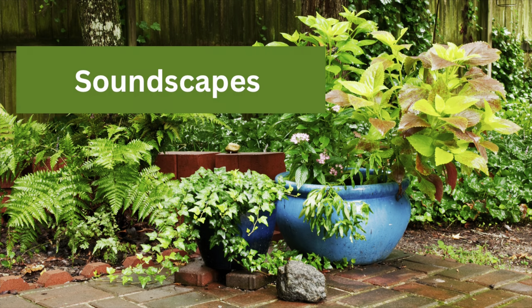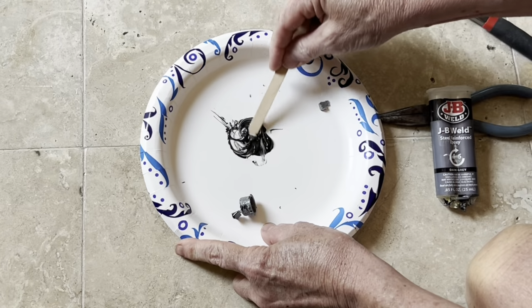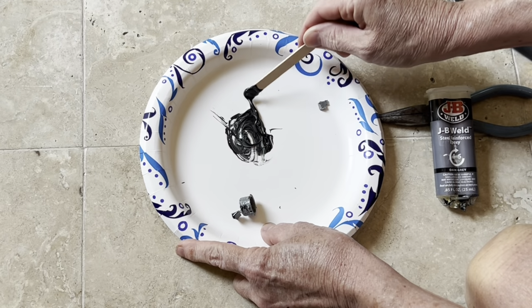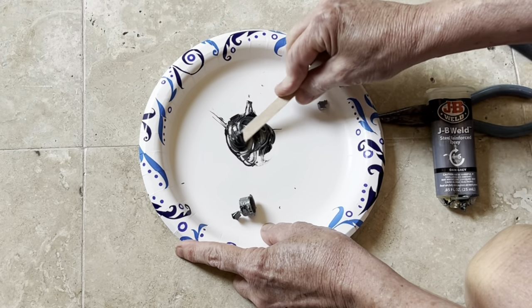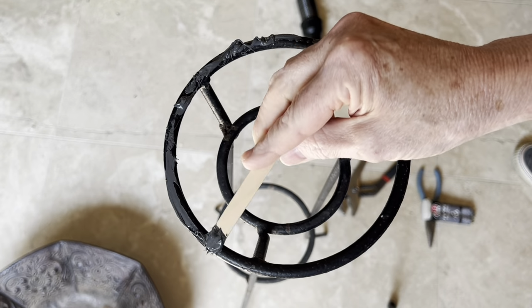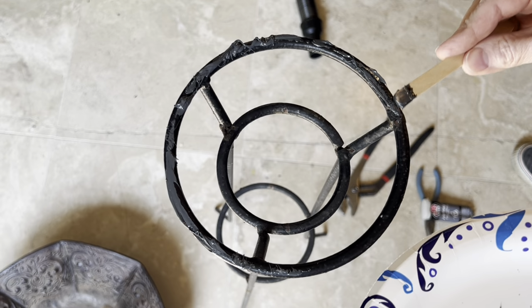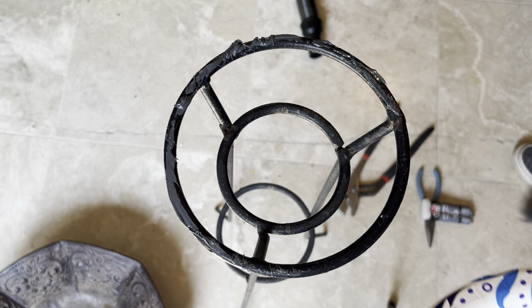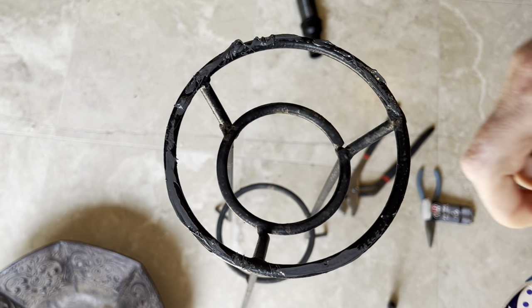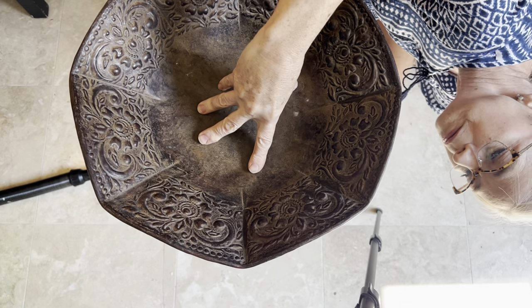The sound of running water is so relaxing, so I decided to make a combination bird bath water fountain for my patio this year. I mixed up some epoxy adhesive to attach two thrift store finds together. I'm not sure what this stand was originally used for, but it was the perfect size to be the base for my bird bath. I spread a good amount of the epoxy on the top rung of the stand, and then I sat a large thrift store metal bowl on top.